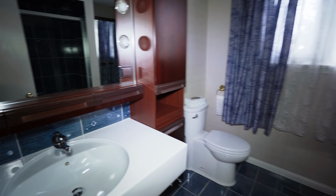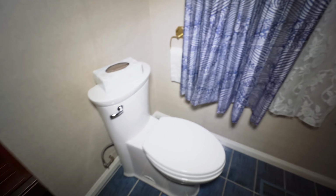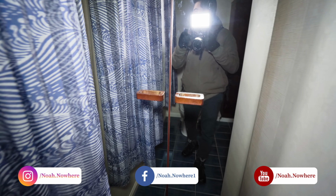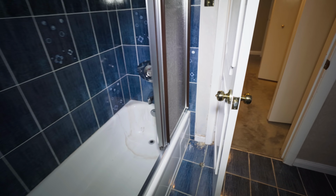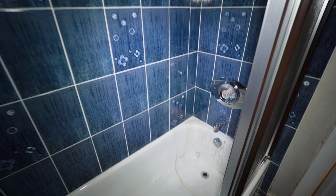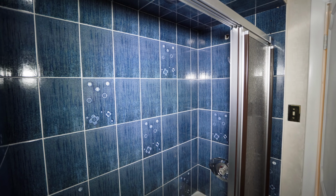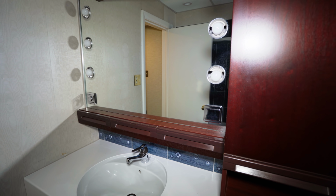And this washroom. Do these lights still work? Yeah, this house is still in very, very good shape. That is not stable. There's very minimal decay. There's some right there. And the tub's a bit gross, but other than that, this place is immaculate, guys. Wow.